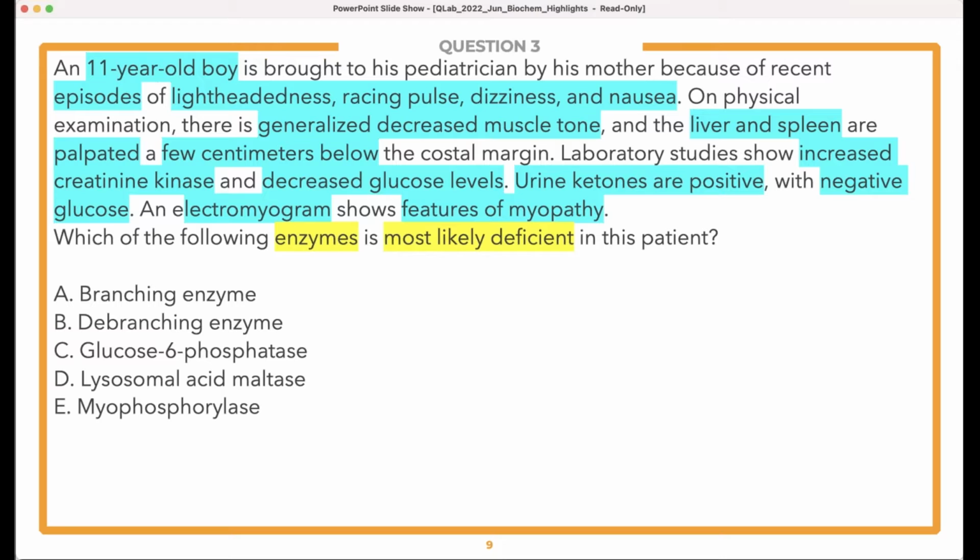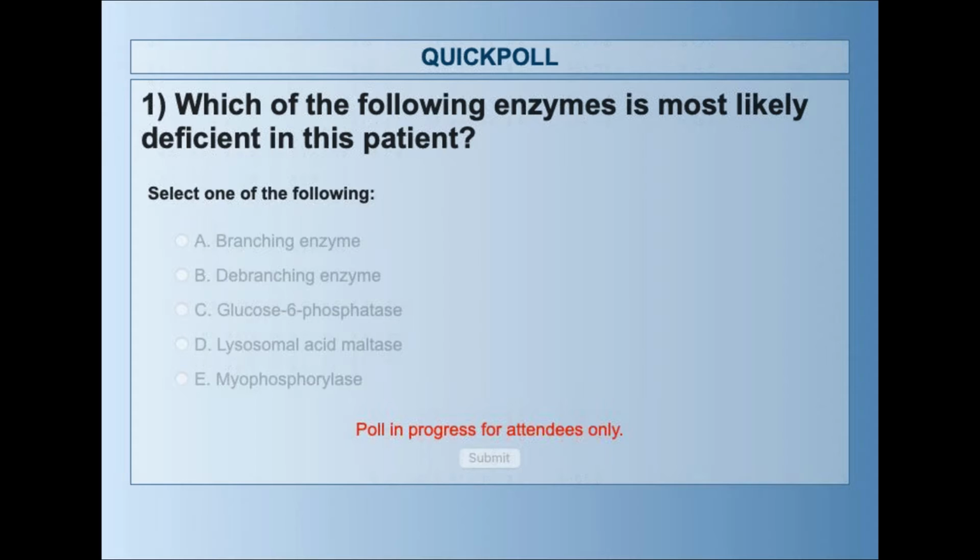So we're going to go ahead and open up the poll and let you guys select what you believe is the correct answer. That's right, and that's what we've done. We have launched the poll. The poll is now live. Which of the following enzymes is most likely deficient in this patient? Go ahead and make your selection.